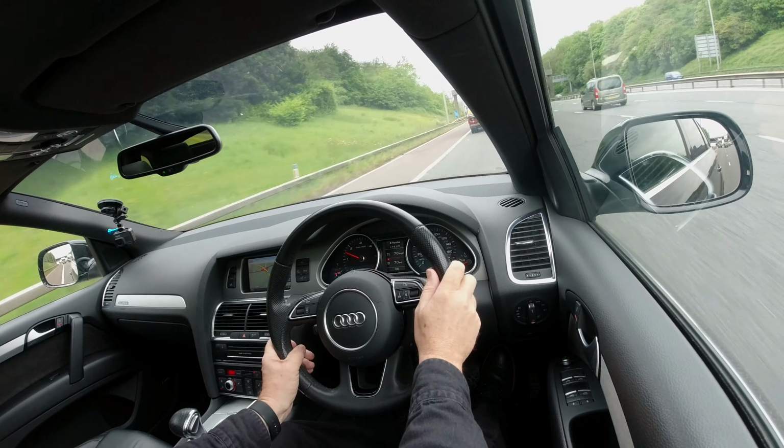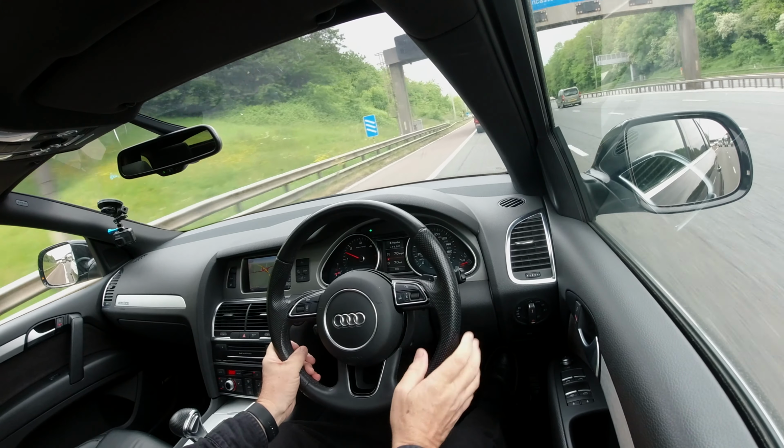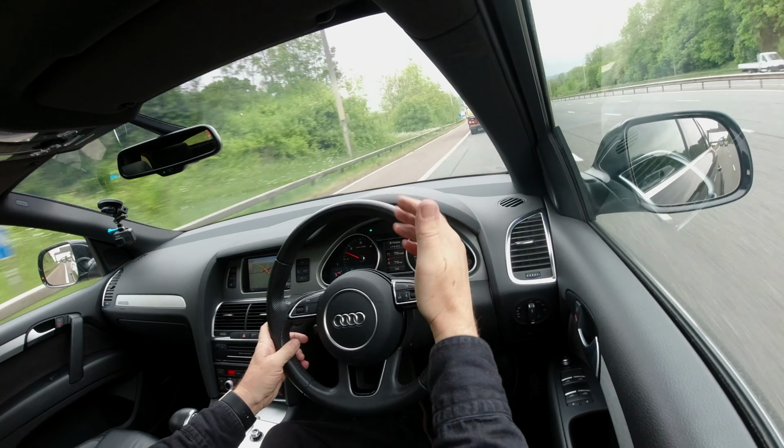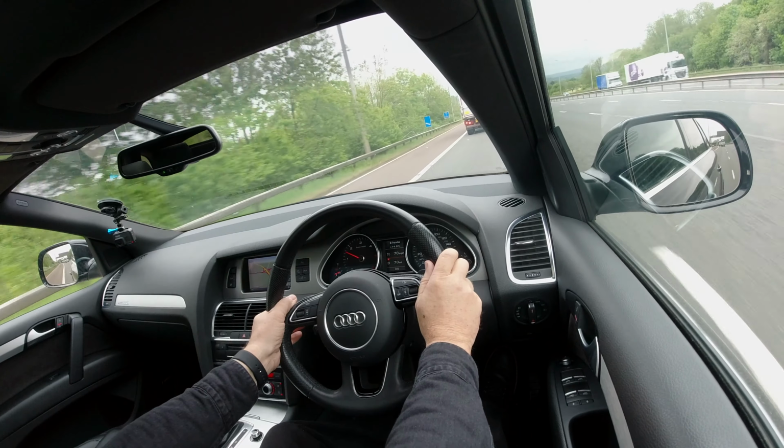Right, okay, back to the car. What else we got? I'll try and remember to show you the power folding door mirrors, but you know what happens, they fold in electrically, you don't have to touch them.